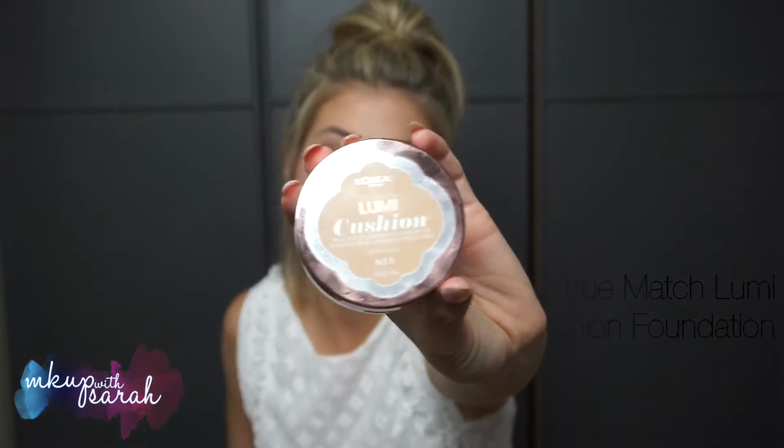Can you see that? Focus. So yeah, all the foundation is in this cushion, and I like to either grab my beauty blender and dab it in there and apply, or for more full coverage, I use my foundation brush. So I just dip that in and apply. Because my skin is so dry, I'm always looking for products that have some kind of luminosity in them. If you're oily, you just have to be careful with that.